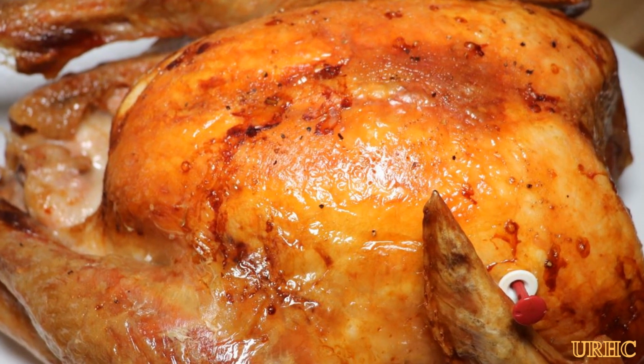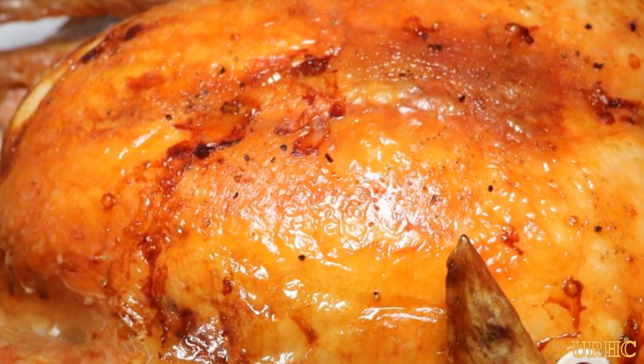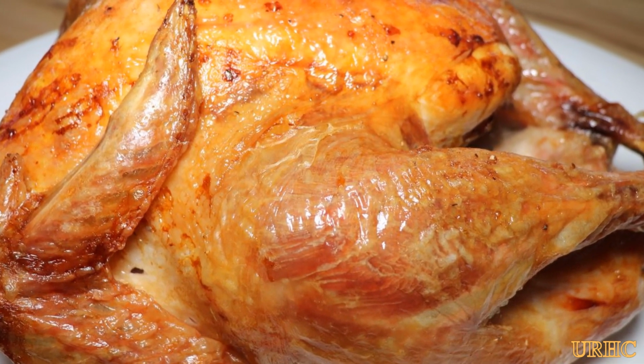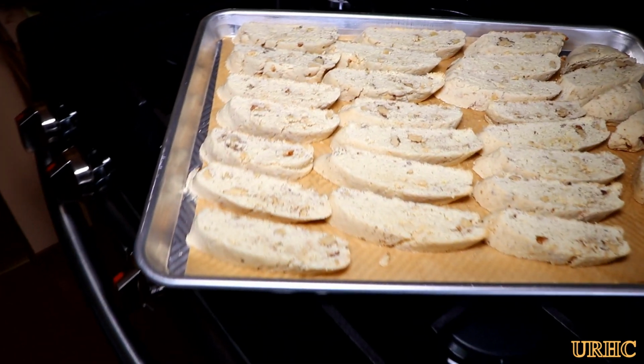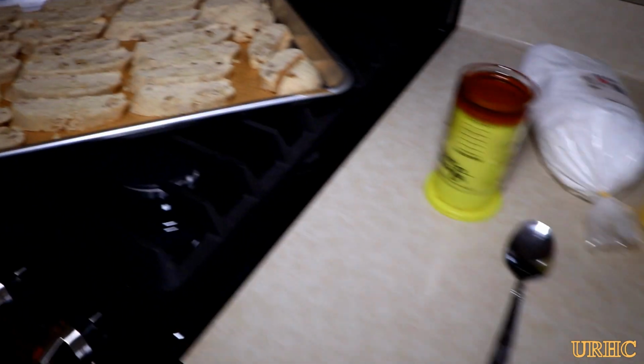But we did try a turkey with the convection setting on it, and it just came out golden brown and perfect. It did destroy the inside. We had to clean it pretty good after that, and got my first batch of biscotti.